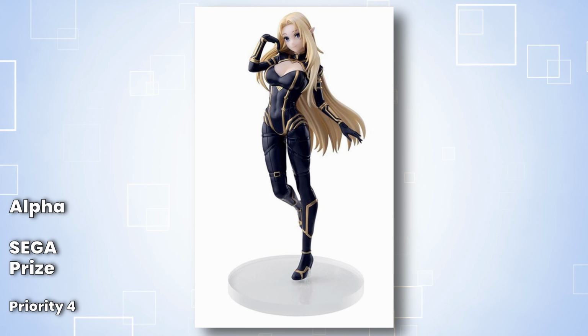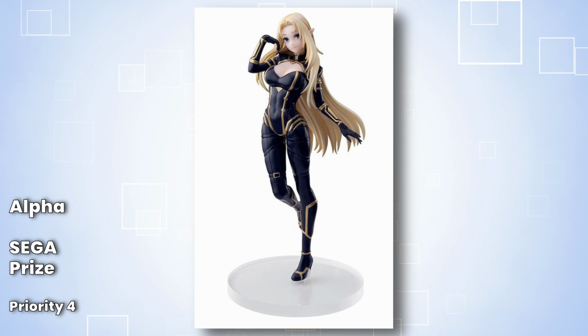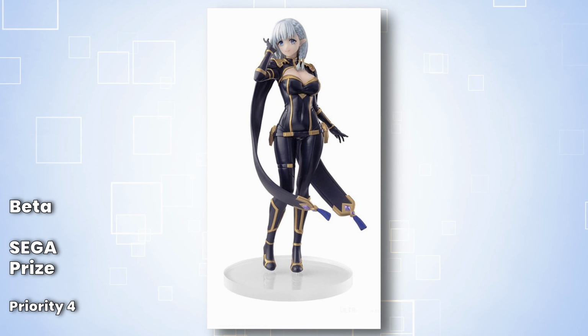And then finally, we have some prize figures. The first two are Alpha and Beta from The Eminence in Shadow, the anime that's currently airing right now. I love that anime. These figures are by Sega, so they're just prize figures. I'm getting them from Big Bad Toy Store. They cost about $40 each. They look good, but they're just prize figures, so they're not a huge priority for me. I gave them a rating of 4.